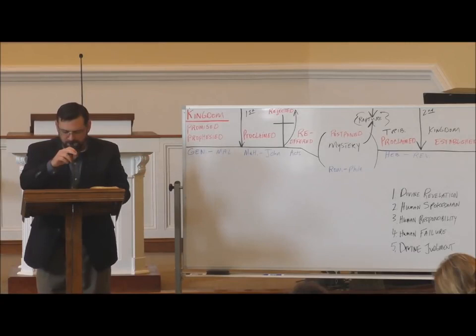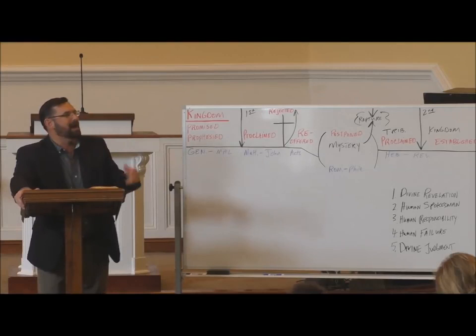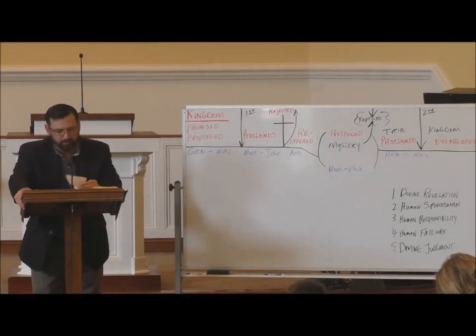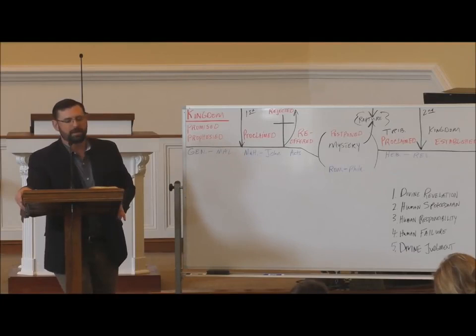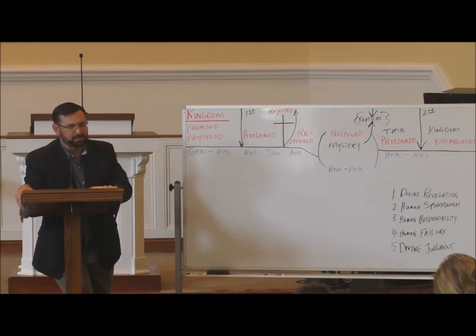Now the Spirit speaketh expressly that in the latter times some shall depart from the faith, giving heed to seducing spirits and doctrines of devils. And what are these doctrines of devils? Speaking lies and hypocrisy, having their conscience seared with a hot iron, forbidding to marry. Know any religions that do that? It's a doctrine of devils. Commanding to abstain from meats, as though you're going to be right with God on the basis of not eating certain meats. That's not the way it is under grace.